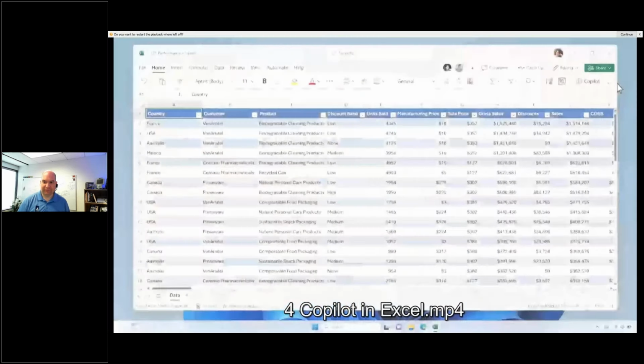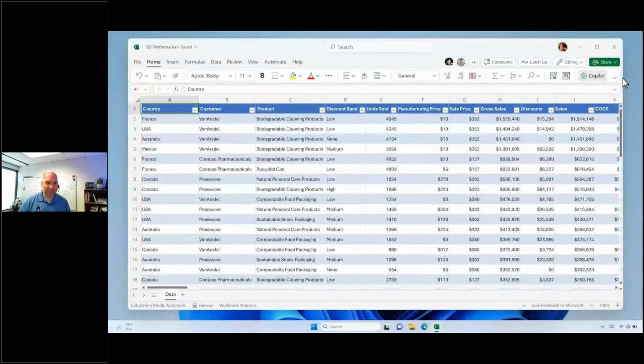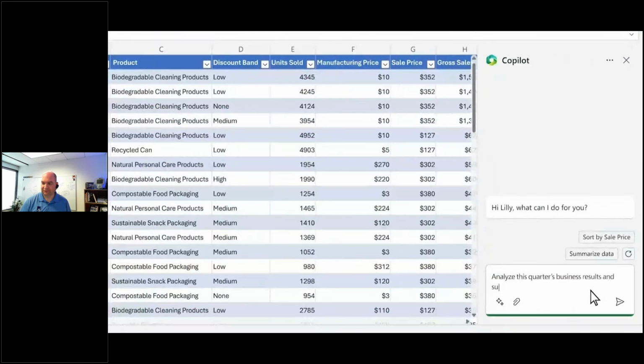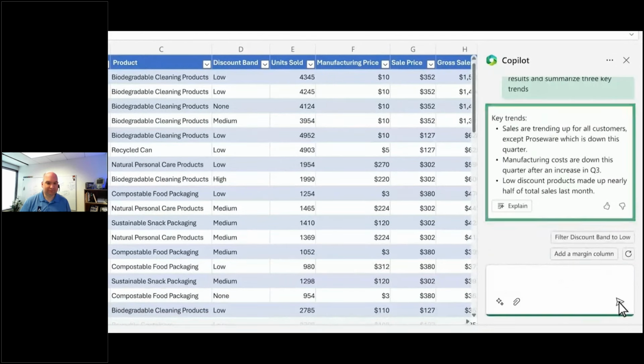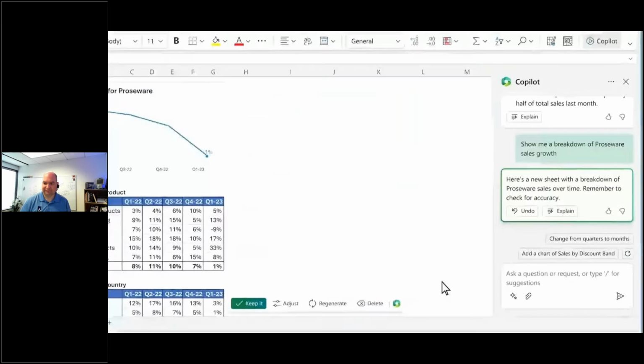And I'll grab one more here with Microsoft Excel. Copilot puts all the rich capabilities of Excel at your fingertips. Say you need to analyze this quarter's sales results for the monthly business review. You start by asking Copilot to analyze the data and give you 3 key trends. Within seconds, you've got what you need, but you want to drill in. You ask Copilot a follow-up question about one of the trends. Copilot creates a new sheet, giving you a sandbox to play in, and helping you get a better understanding of what's happening without modifying the data in the original sheet.